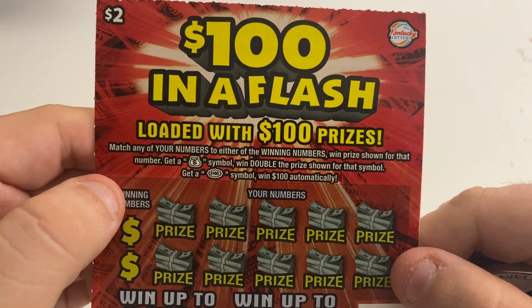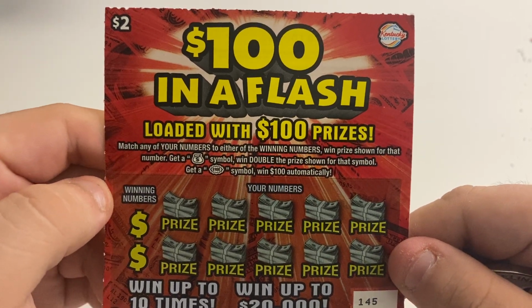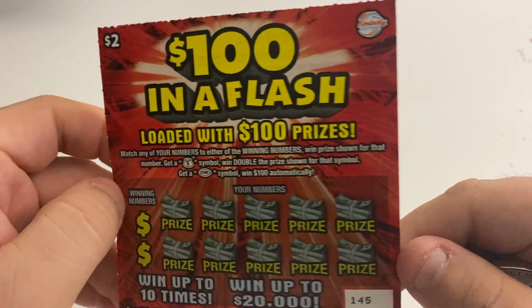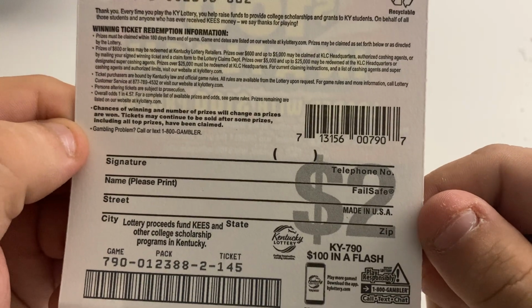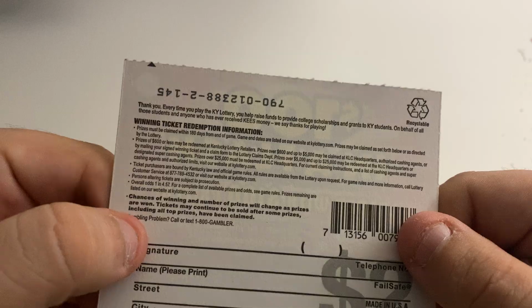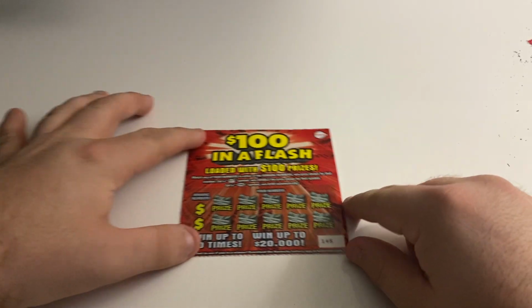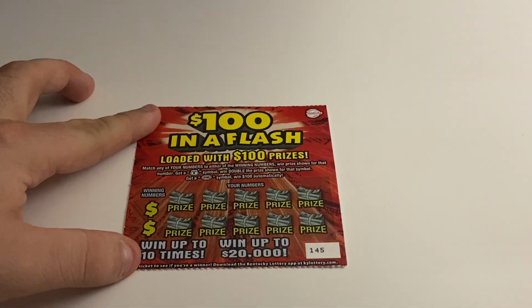As you can see up there, match any of your numbers to the winning numbers, win the prize. Get a money bag symbol, win double the prize, or get 100 burst for $100. And let's see if we can find the odds on here. Oh, well, I don't see them, so. Let's zoom in here a little bit so you can see this better.